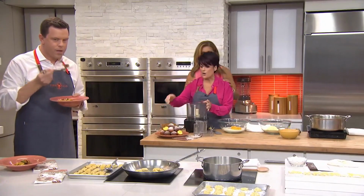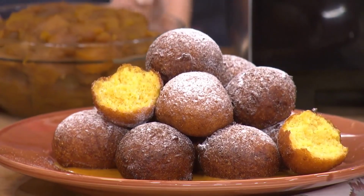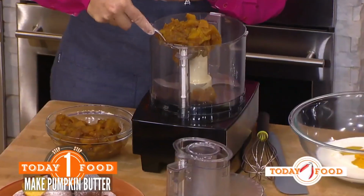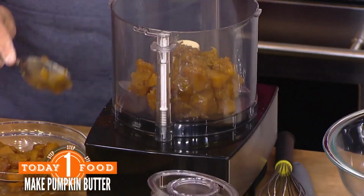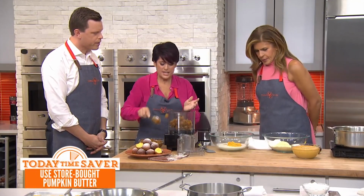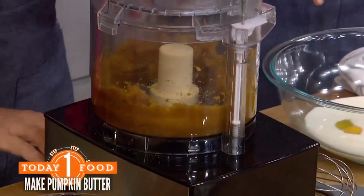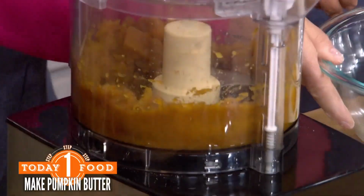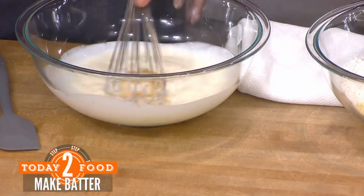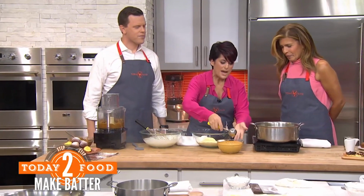So now we have our pumpkin fritters. I like that this is like the zeppole of fall. We've made some pumpkin butter here. Wait, how do you make that? So this is peeled pumpkin, pumpkin spice, which is like the clove, the ginger, cinnamon, nutmeg. Put it in our processor. Let it get nice and smooth and creamy. Whisk up our pumpkin butter, all our wet ingredients. Our wet ingredients go into our dry ingredients. And then our batter is done.